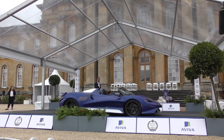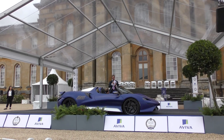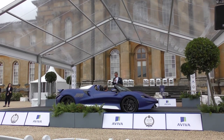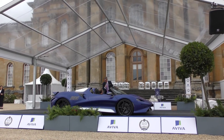Welcome again to Salon Privé, to the stage. Ladies and gentlemen, this is the McLaren Elva, the ultra-lightweight hypercar, open roof, which comes in two variants, with and without screen. Paul is very luckily one of their official drivers who gets to drive these things all the time. We'll give you your own mic today, Paul, so you can tell us what it feels like.